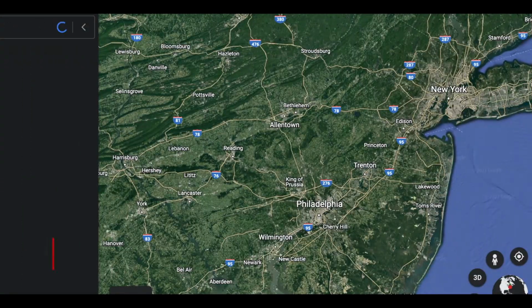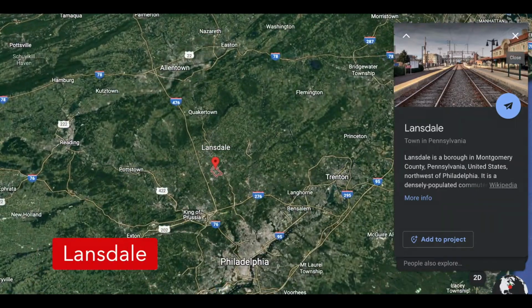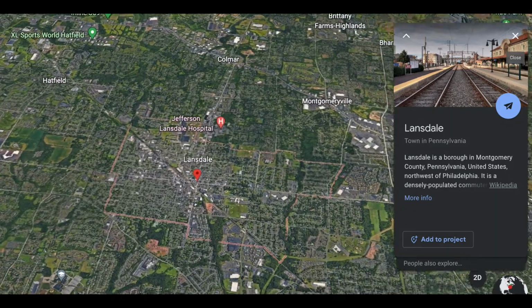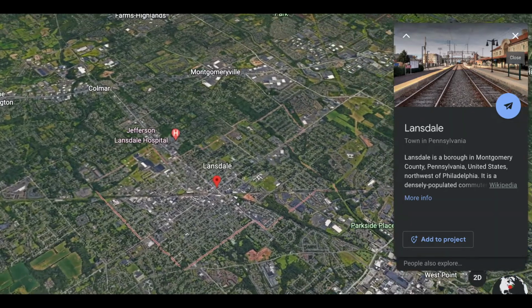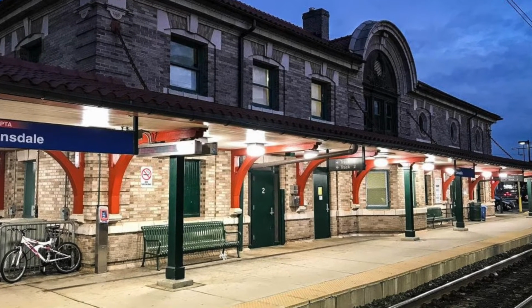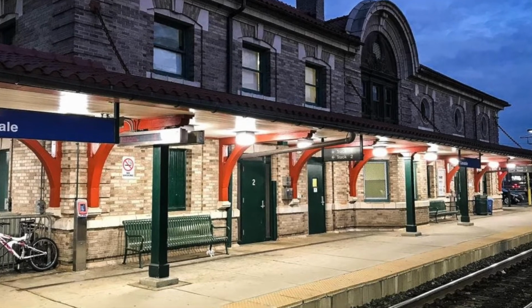All right, next up we have Lansdale, Pennsylvania, which is northwest of the Center City, Philadelphia area and is about a 45 to 60 minute commute depending on time of day and traffic. But Lansdale also has a train line that shoots right into the center downtown Philadelphia area, which may be quicker. The Lansdale area has a population of 16,000 residents.